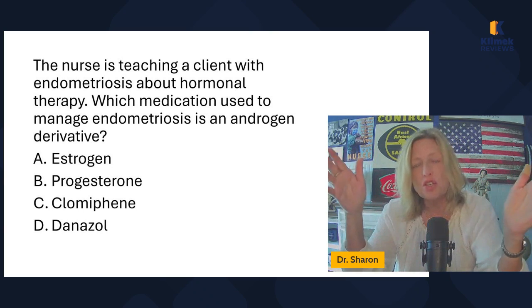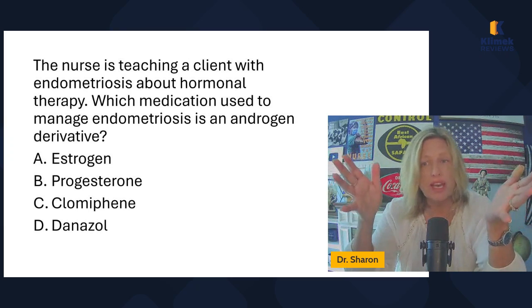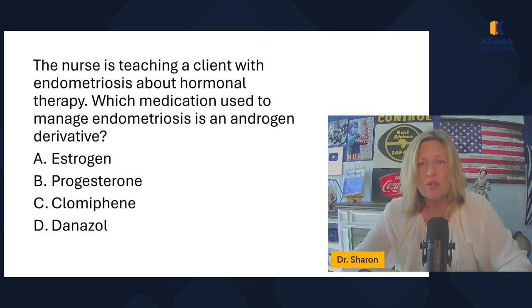So androgen, you should know the word androgen. It's a male sex hormone, essentially. Androgens are male sex hormones. And there's a lot of different male sex hormones. Testosterone is one of those, but testosterone is not the androgen that we're going to give, okay?